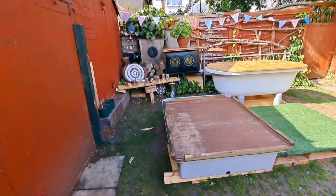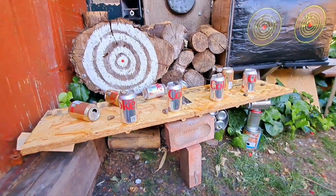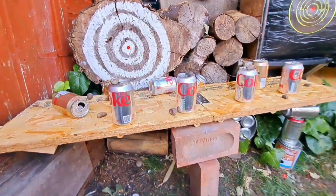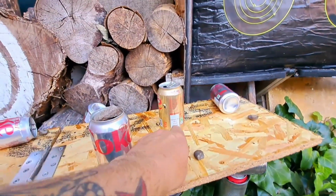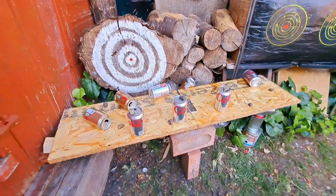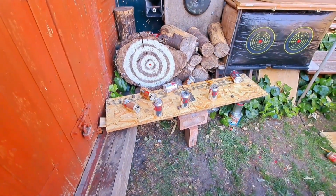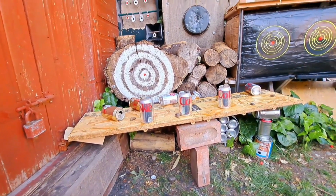Now, I did hit some, they didn't fall over. I think because there's stones on top. So although we've got 5 standing, that's a hit. That one's gone, that's a hit. So I missed 3. So out of 10 shots, no misfires, we got 7 out of 10.